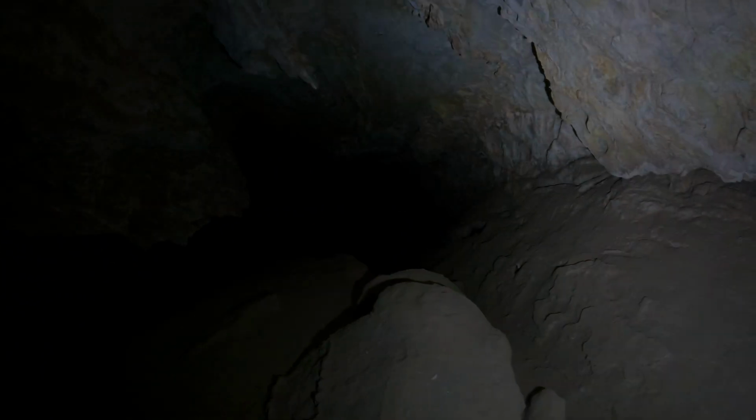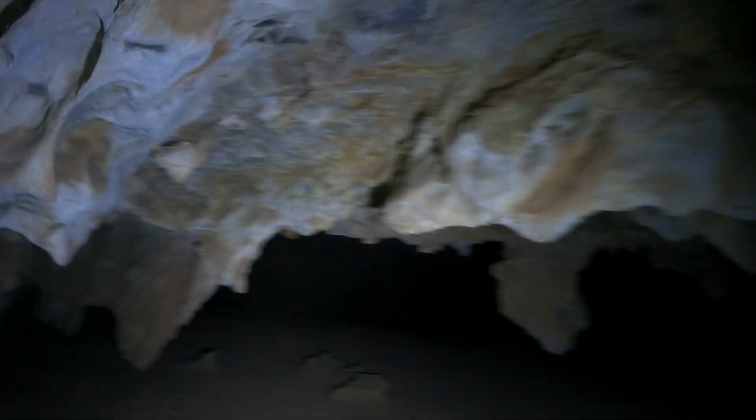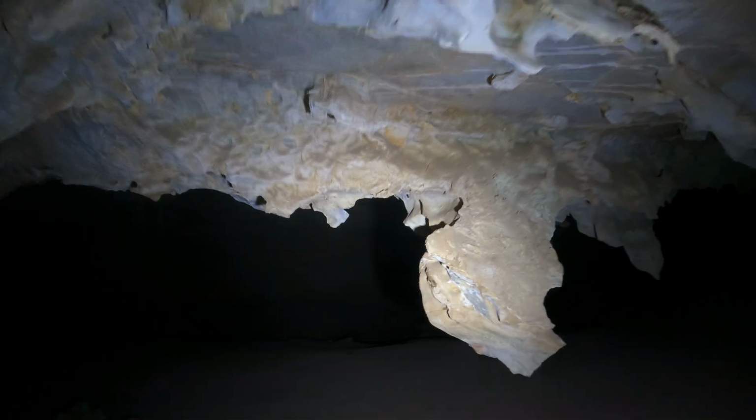The camera's not doing it justice. It's not super shiny, it's not diamond, but it's definitely unusual. Well, compared to caves I'm used to. Remember, I'm used to lava tubes. So any cave like this is unusual to me. Which is a compliment. Wow, this is so cool.